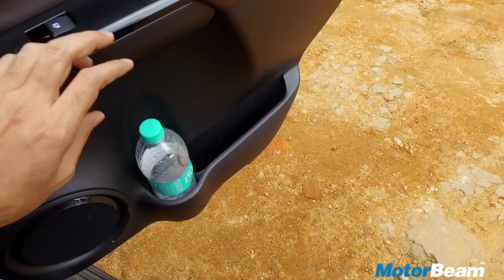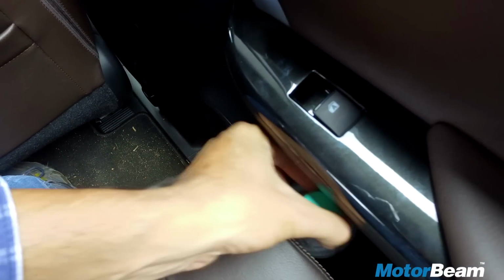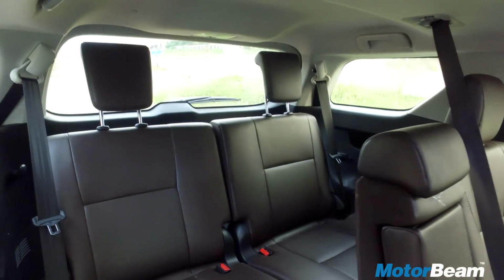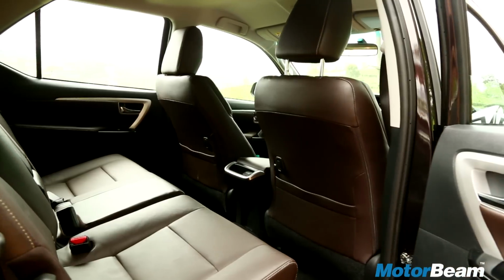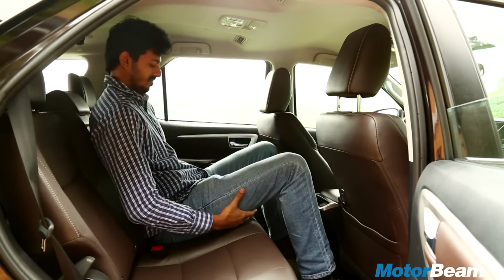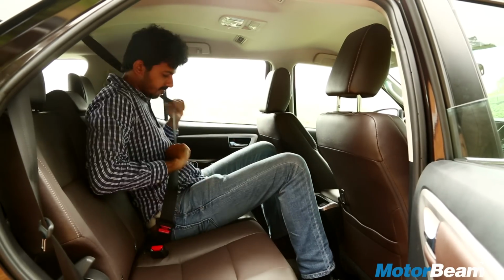However, the rear door bottle holders aren't easily accessible, and once you close the door, you can't remove the bottle easily. Headroom too is at a premium in the second row, and the third row is just not usable, at least not for adults. While leg room and knee room is good in the second row, seating 3 is uncomfortable, and the middle passenger has to put some effort to wear a seatbelt.